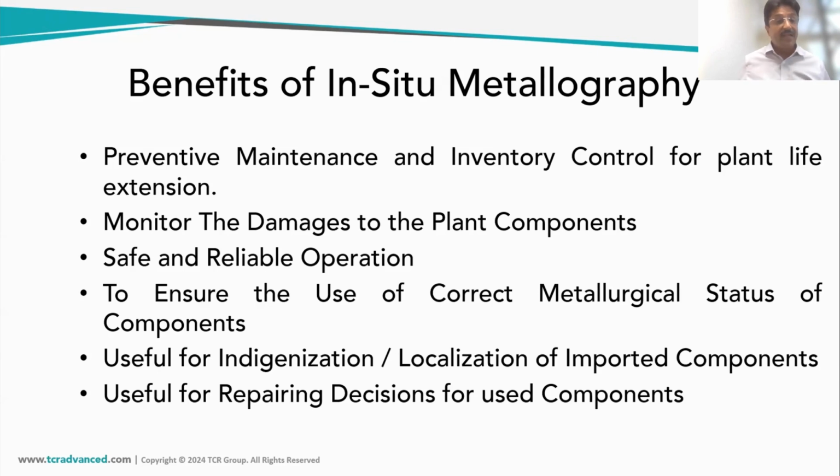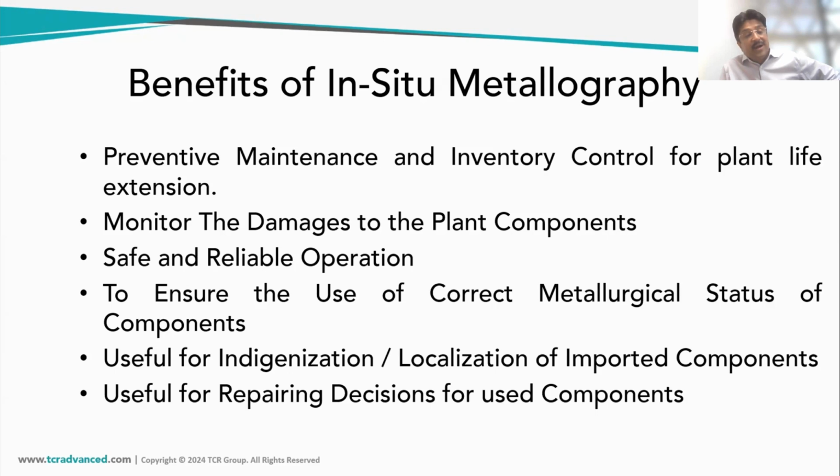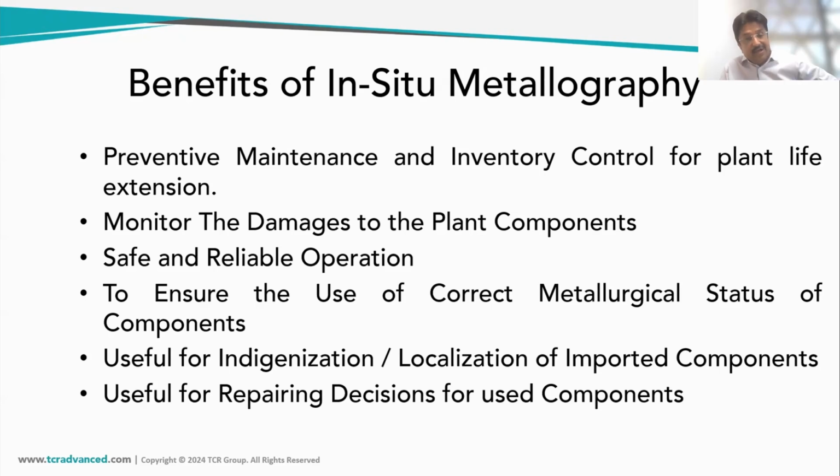in the plant. Then it is also useful for indigenization or localization of imported components. TCR has provided consultancy for indigenization for huge number of components and very successful. So it provides the secrets behind the imported components and also used as a quality control on produced components. And once the quality control is streamlined, you can get the better life than the imported component also. And it is very useful in repairing decisions of the used components, especially on the outlet headers of reformers.